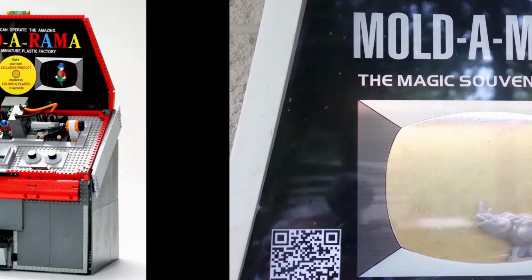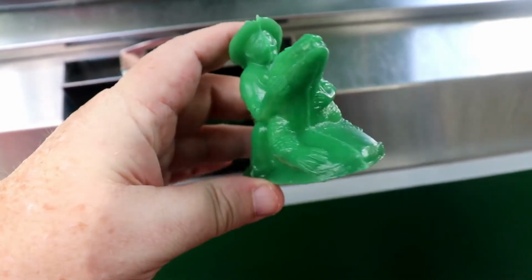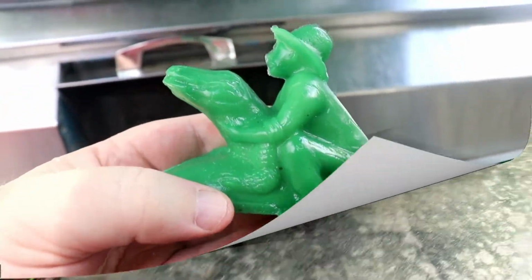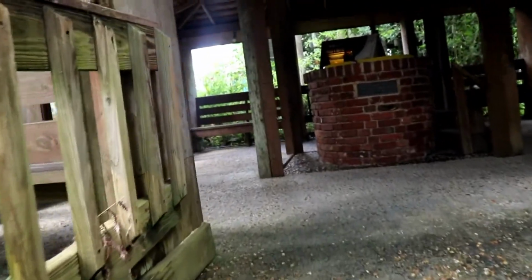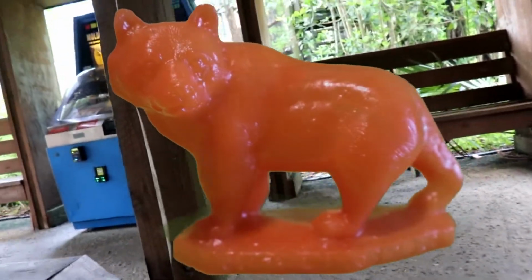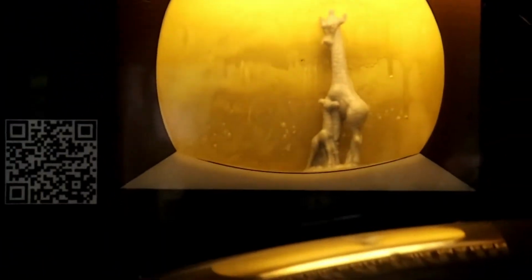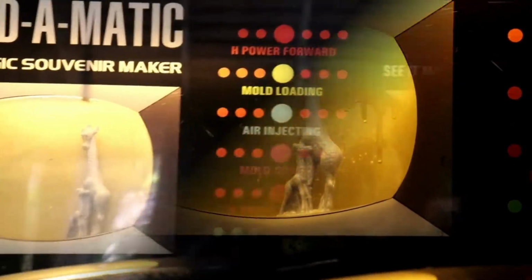So far, we presented Mold-A-Rama time at Gatorland, and now we present the machines at the Central Florida Zoo. Machines are located throughout the park, with the first 2 located inside the Wishing Well Pavilion. Here you'll find the walking bear and the giraffe family models. Both machines are labeled as Mold-A-matics, and both machines worked just fine the day I was there.